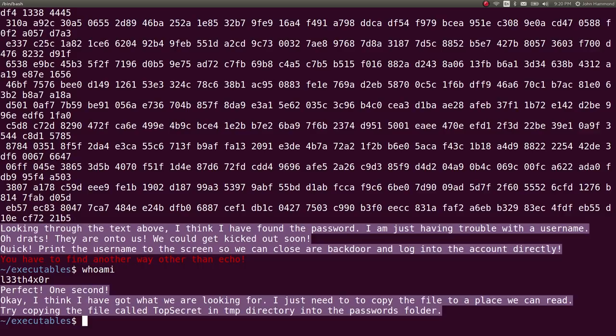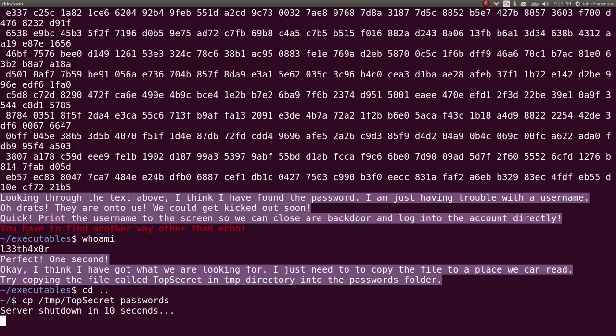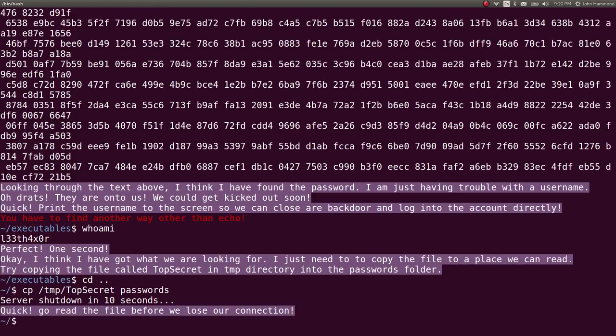So I don't know if this has been patched, but I think a couple people tripped up on this, and I certainly did. But kind of a secret was that you had to move into the home directory to be able to properly move this file. I don't know if this was fixed, but I know there were a lot of complaints about it. So we'll copy from the temp directory this file top secret into the passwords folder. And it says, quickly, go read the file.